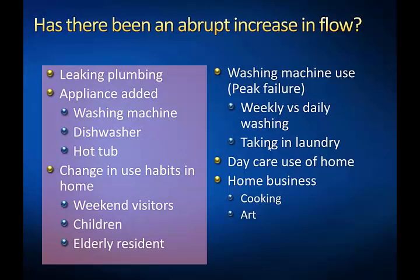All right, so homeowners can tell us whether or not there's been an abrupt increase in flow, or have they all of a sudden started using more water. And you could see here the different things that you can look at when investigating the increased water use.